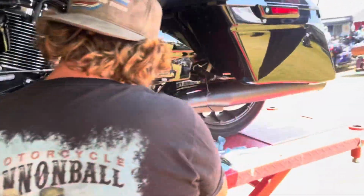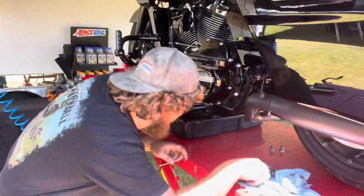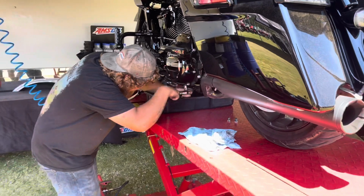All right, guys, this is our second bike on the lift. I did the first one and showed Joe the ropes. So now, Joey's doing his first one all by himself. Joey's a big boy.